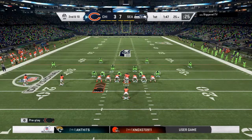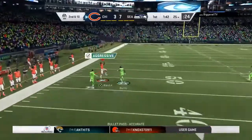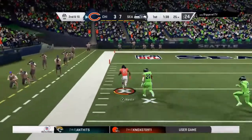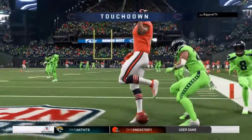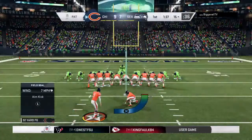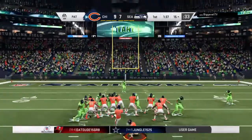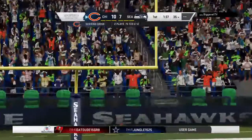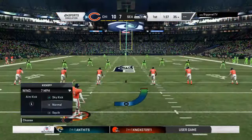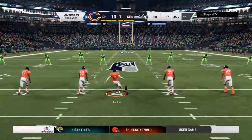Throwing again, Love. Throwing left side, it's complete. Past the 20. And he is in. Touchdown, Chicago. A big play there. 75 yards. And the Bears have retaken the lead. Tucker able to connect on the extra point. And the lead is now 10-7. Tucker now to kick it away following the touchdown.